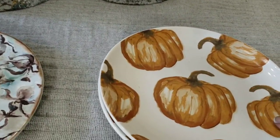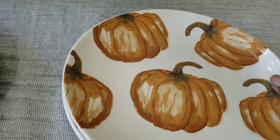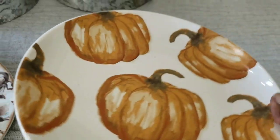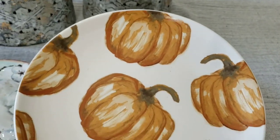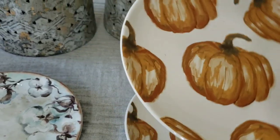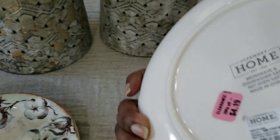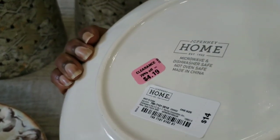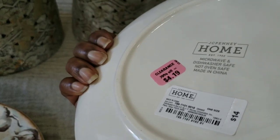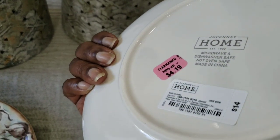Okay, so the next plate, I didn't get it this year. I did get it at the end of the season last year, but I'm sharing this with you because I will be using this in this coming fall tablescape. And then I just wanted to share with you guys the color, or some of the direction that I will be going in.